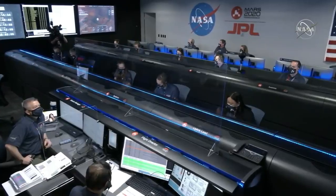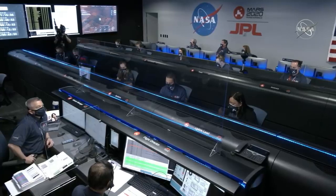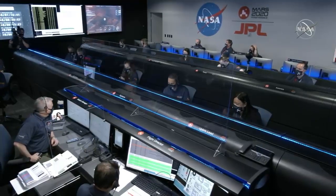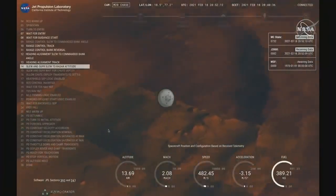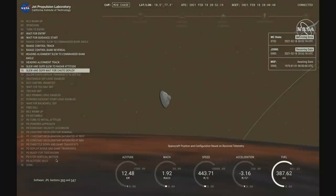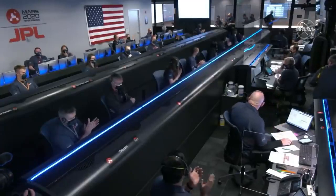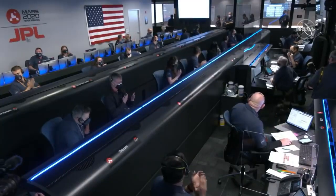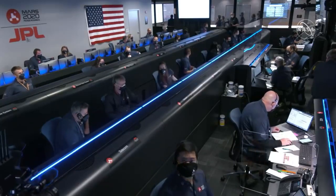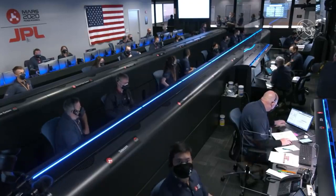MRO is reporting good telemetry lock. We are starting the straighten up and fly right maneuver, where the spacecraft will jettison the entry balance masses in preparation for parachute deploy and to roll over to give the radar a better look at the ground. Navigation has confirmed that the parachute has deployed and we are seeing significant deceleration in the velocity. Our current velocity is 440 meters per second at an altitude of about 12 kilometers from the surface of Mars.